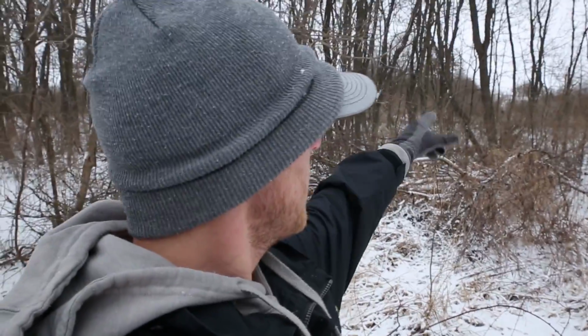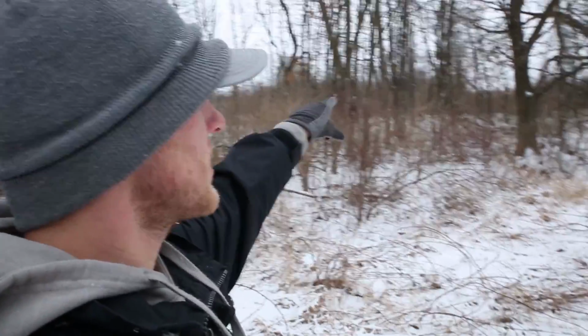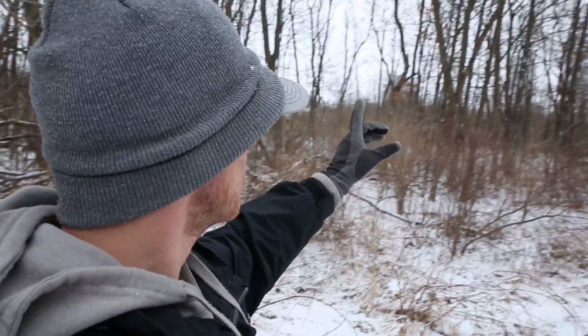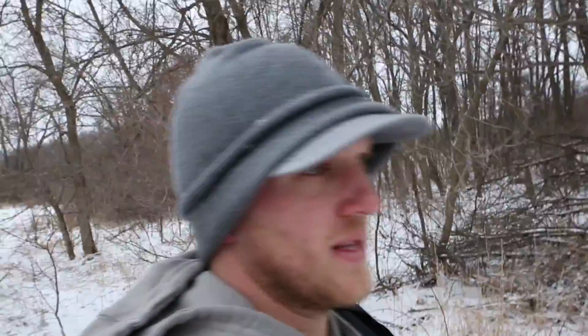this edge kind of teams up with that field up there. So you could actually set up right in this little patch here and you could shoot this grass area, which I'm standing in right now, and you could also shoot up to the top or into that little wood strip and up to the top of it. So this seems like a pretty nice spot. The only thing is you don't really have a great wind for any of it, so you'd have to kind of play one or the other and just hope you don't get busted.